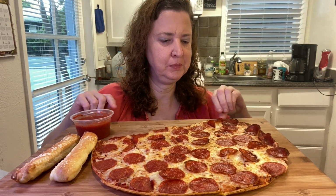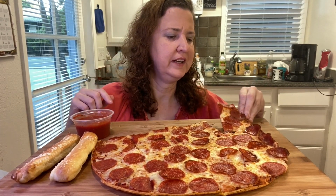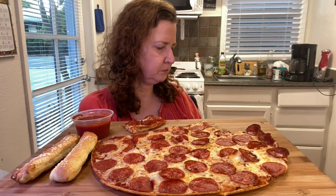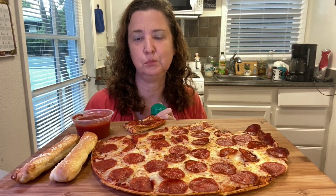But I'm really excited about this pizza. Like I said, I don't think you need anything extra, but we'll add some Parmesan cheese, and later I will add some ranch.